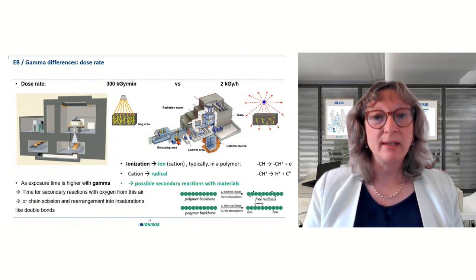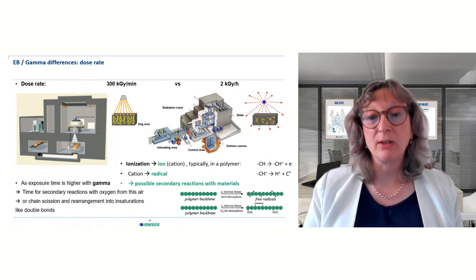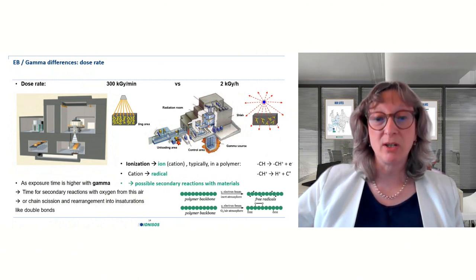So, at the instant, e-beam delivers many electrons on a passing layer of parcels up to 1 meter wide, and gamma treats slowly many containers. But at the end of each day, each configuration leads to similar outputs. The influence of the dose rate can sometimes be observed on materials.